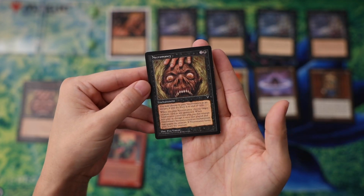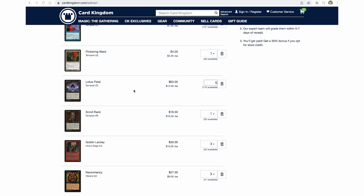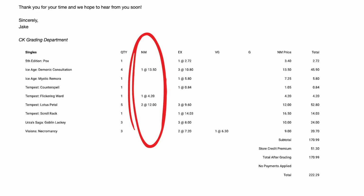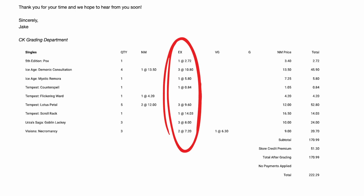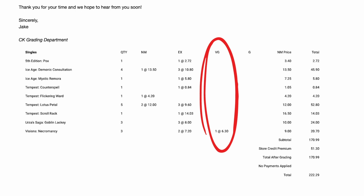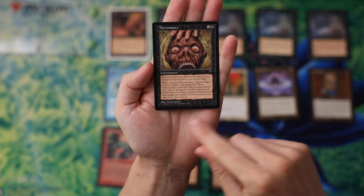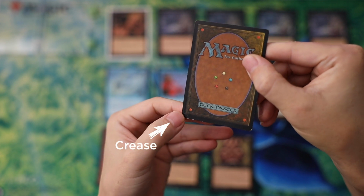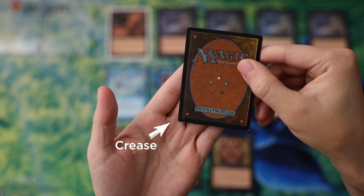So knowing that, then I sent them into Card Kingdom, and here's how they came back. So I ended up getting 1, 2, 3, 4 graded as near mint. Almost all the rest were graded as EX, and then I got 1 Necromancy card from Visions that was graded as VG. So for the most part, I think they all came out pretty close to what I graded them.